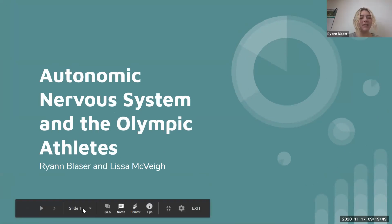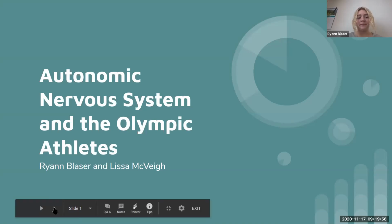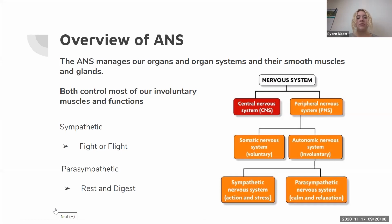Okay, so our presentation is on the autonomic nervous system and how it affects athletes. So an overview of the nervous system, it has several branches and divisions that control the physiology of the human body. The first breakdown includes the central nervous system, which has the brain and the spinal cord in it, and then the peripheral nervous system, which includes any nerve that stems from the spinal cord or the brain. Within the peripheral nervous system, there are divisions called the somatic and autonomic nervous systems.